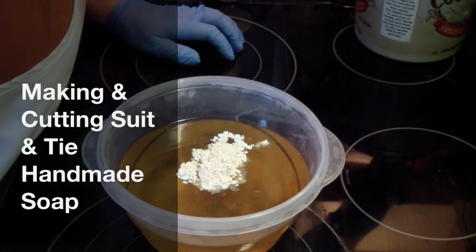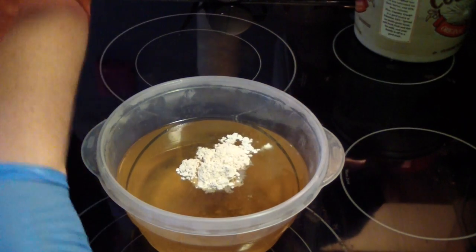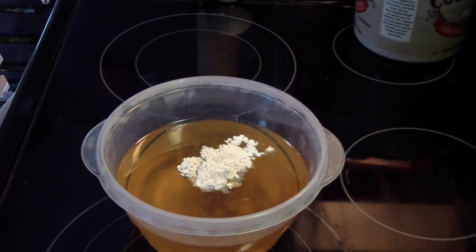I have a mess in my container here. Give me just a second to get this in the trash.